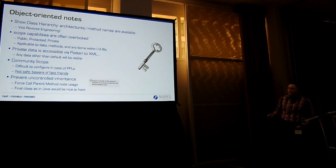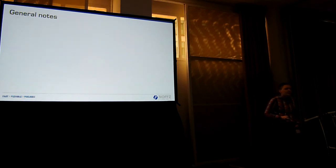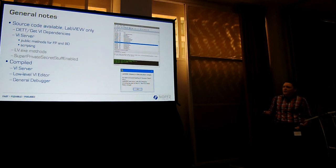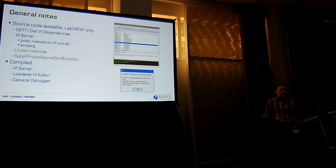And actually, it would be nice to also prevent uncontrolled inheritance and to have something like a final class in Java, just to protect from overriding classes inside your PPL. Just a few general notes. There are other methods, not how to hack it, but that you want to consider when thinking about protection. These two we already discussed. There are a lot of LabVIEW execution methods, so you can use them if you like, just to see what is available and what you should protect.